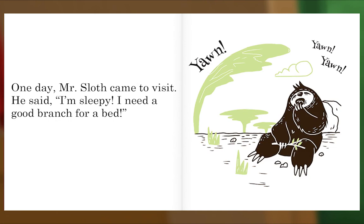One day, Mr. Sloth came to visit. He said, "I'm sleepy. I need a good branch for a bed." Yawn.